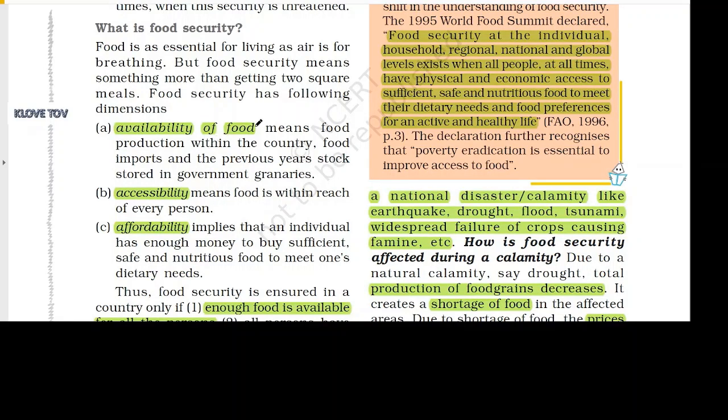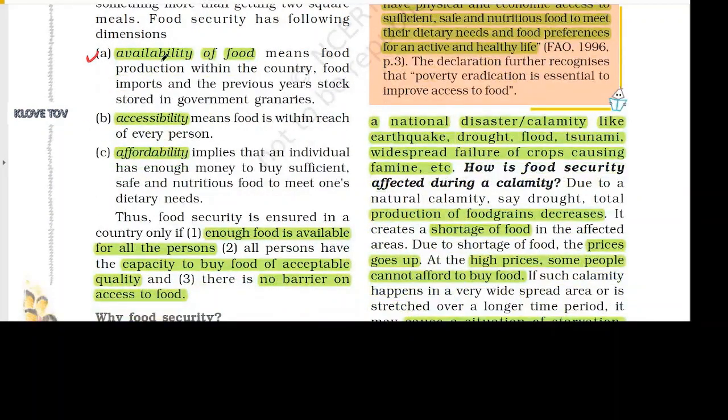What is food security? Food is essential for living as air is for breathing. But food security means something more than getting two square meals. Food security has the following dimensions. A. Availability of food means food production within the country, food imports, and the previous year's stock stored in government granaries. B. Accessibility means food is within reach of every person. C. Affordability implies that an individual has enough money to buy sufficient, safe, and nutritious food to meet one's dietary needs.